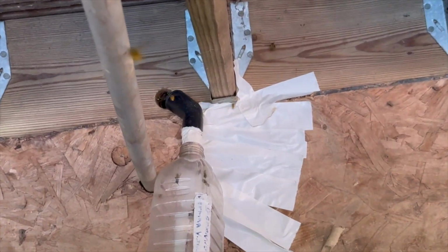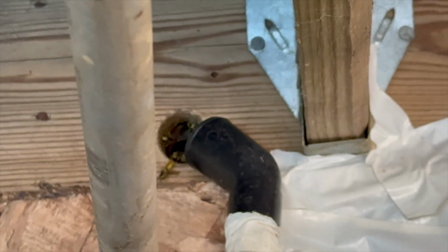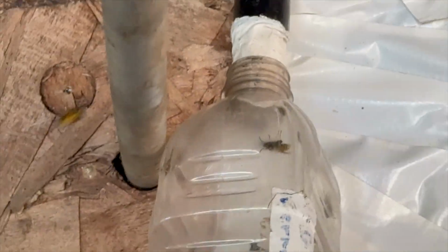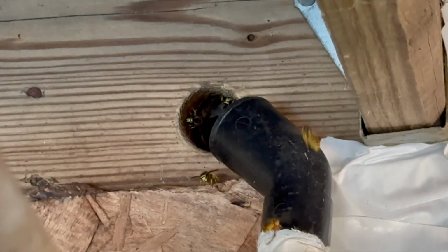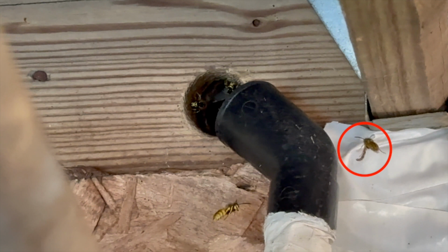As Coco was filming here, you could see quite a number of the wasps entering the nest, bringing back food. This is pest insects they hunt in the wild. You can see that food dangling from their mandibles. These are insects and parts of insects. Here you see a wasp coming back with what looks like a small worm in its mouth, and it will feed these directly to the larvae, the baby wasps inside the nest.